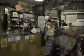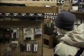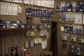Once inside, you'll notice that they have a really good selection of tackle and any type of fishing materials that you may need. And for all you fly fishermen, they have an excellent way to keep you in stock of all the materials you'll need, including fly tying equipment.